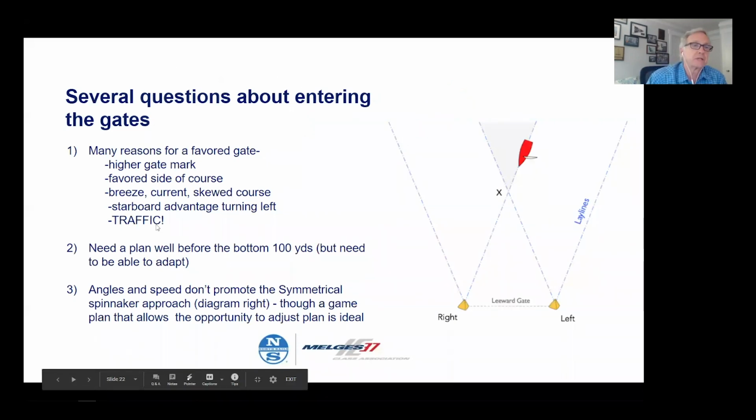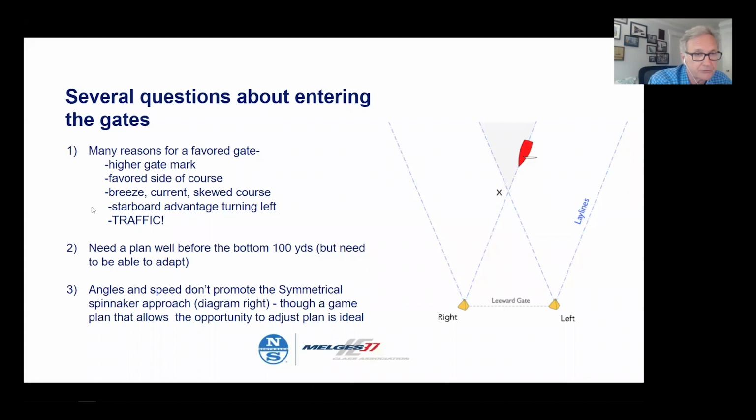And then, like I said, I talked to Dave Dellenbaugh quite a bit about this, and this was kind of interesting. People ask about entering the gates, how you know which gate's favored, and how you choose which gate you want to go to. There are many reasons for a favored gate. Maybe one's simply higher than the other, and you can check that, of course, before the start, hopefully. Maybe it's a favored side of the course, which is caused by breeze or current. Maybe the course is a little bit out of whack and the top mark's a little bit more to the right or the left. Maybe it's simply that you want to turn left so that when you come back, you have a starboard advantage on the boats coming from the left side of the course.